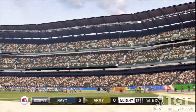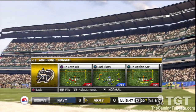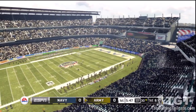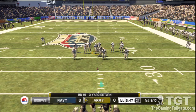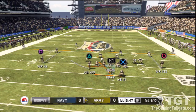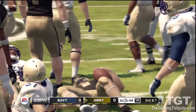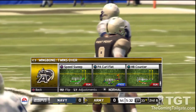Calls for the fair catch. Fair catch made at the 30-yard line. So here comes the offense taking the field for the first time today. He's tackled at the 33-yard line. Gain of 3 yards. That'll make it second and seven.